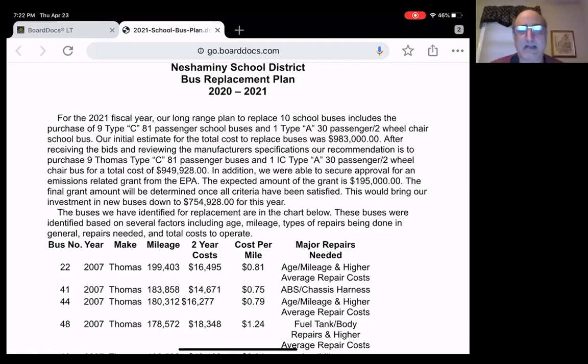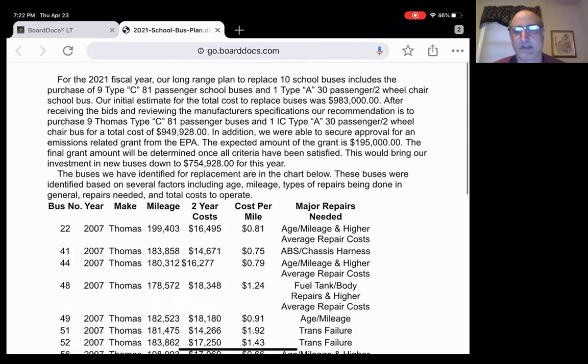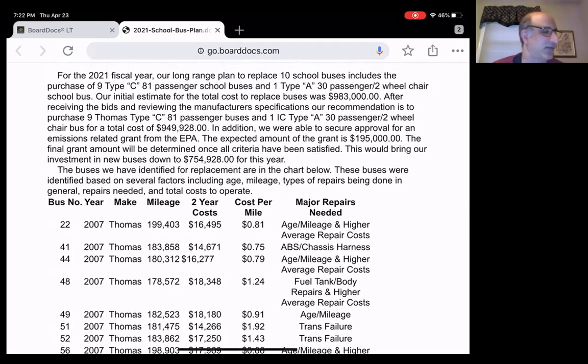Hey, Don, you spoke on Tuesday night about the fact that some of that state money is going to be redirected. Would any of this transportation money be redirected? No, this is totally separate from that.